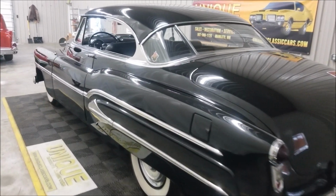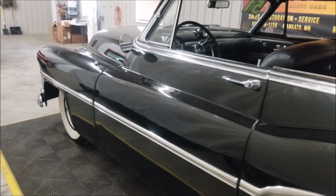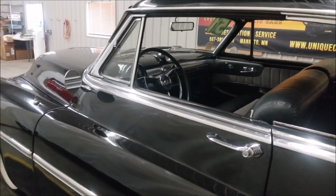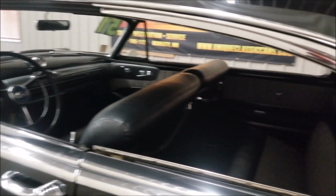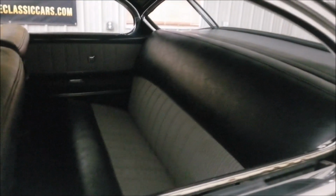Would have been the third generation Olds 98 in '51. I believe the last year to carry the 98 numeric trim level to it. I think after that they went to spelling out 98 in 1952, if I remember right.